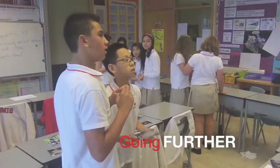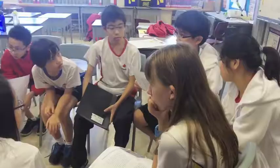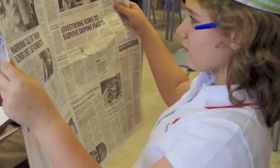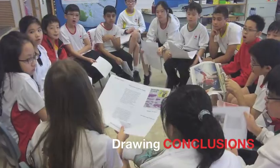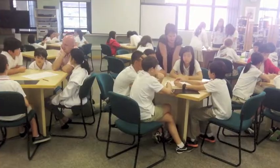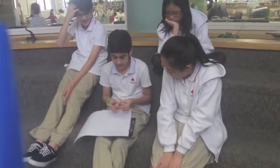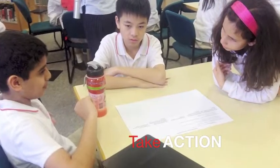And going further is when you see if you have missed out any information or if you have more questions, and you can find out a little bit more research. And drawing conclusions is when you answer all your questions and finally decide if you've got your right answer and when you finish your inquiry cycle. After you draw conclusions, you can take action.